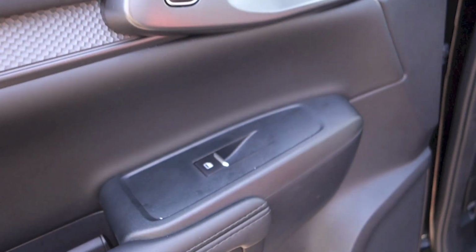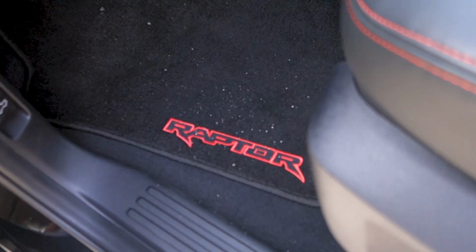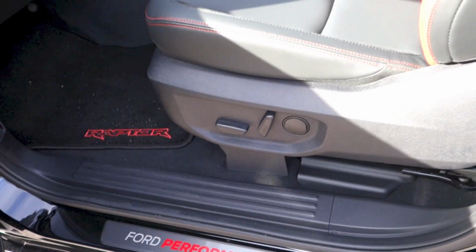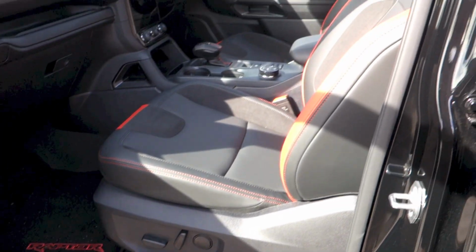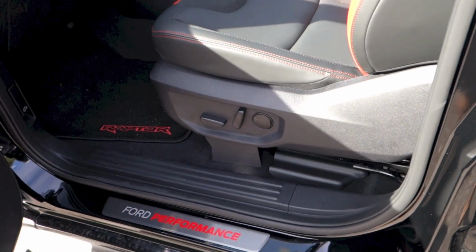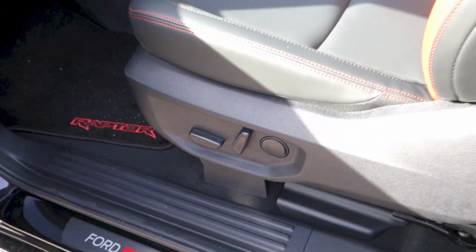Central locking, window controls, speaker, bottle holder, storage, and the front passenger seat in this truck does get full power adjustments as well, with the same set of adjustments as found on the driver's side, including your lumbar support.